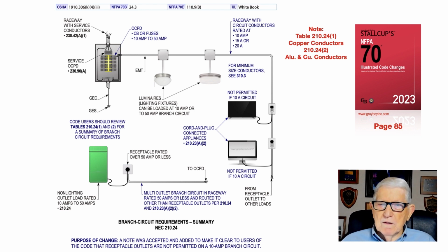And if you go over and look at the non-lighting load rated 10 amps to 50 amps there, receptacle rated 50 amps or less, and then it has the blue callout text there, multi-outlet branch circuits, inner raceway rated 50 amps or less and routed to other than receptacle outlets per 210.24 and 210.23(A)(2). And so the main purpose of this change is just a note that was added and accepted by the code panel to make it clear to the users of the code that receptacle outlets are not permitted to be on a 10 amp branch circuit. And that's what this illustration is illustrating.